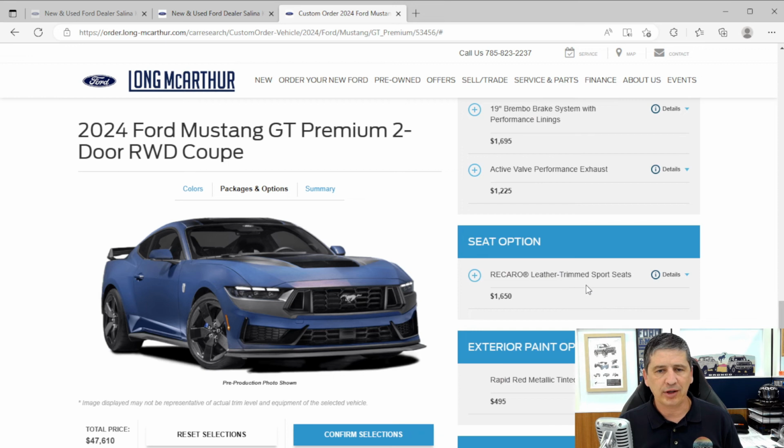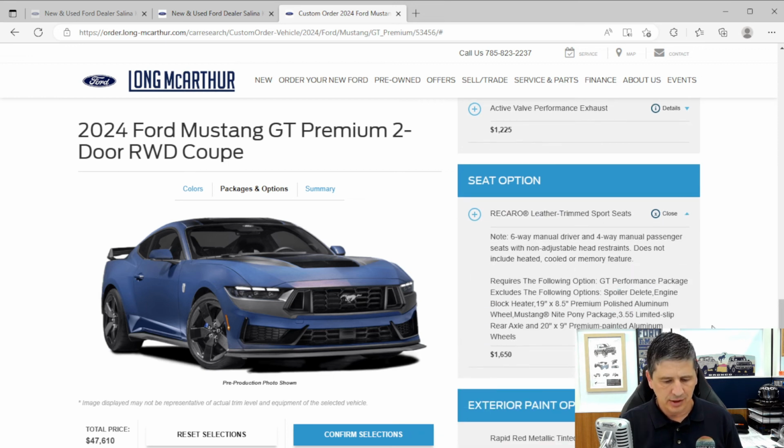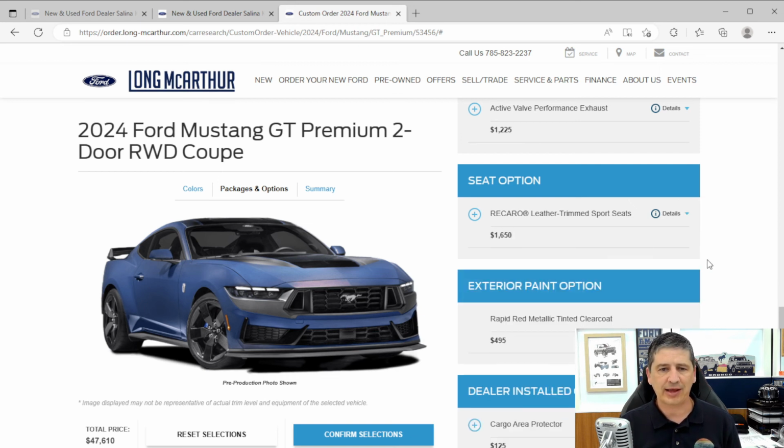Now, Recaro leather trim sport seats here, $16.50 if you want the Recaros. Something to remember on the Recaros is that it does require the GT Performance package for this. It also does take off your power seats. So it'll be a 6-way manual driver seat, 4-way manual passenger seat with a non-adjustable head restraint, and does not include heat, cooled, or memory feature either. So just so you know, that would be how that would work. I want to make sure everybody is aware of that before you select that for your vehicle.